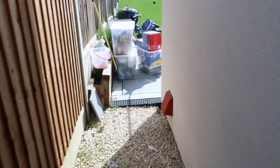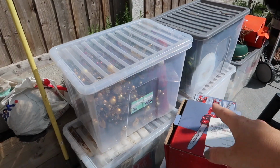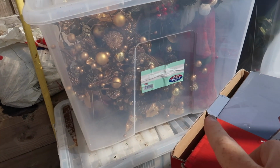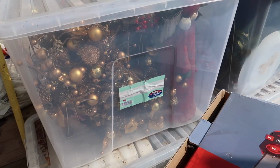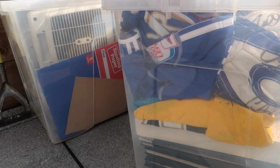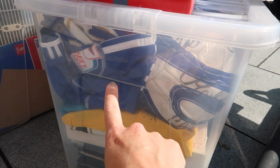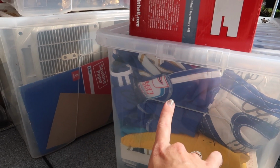Thought I'd show you the piles we have created. So here are all our Christmas decorations and things like that. We got these boxes from Wilkinson's. We've got Christmas decorations in lots of them, and in this one we've got all Chris's football memorabilia, his balls, his shirts that he's got from every club that he's been at.